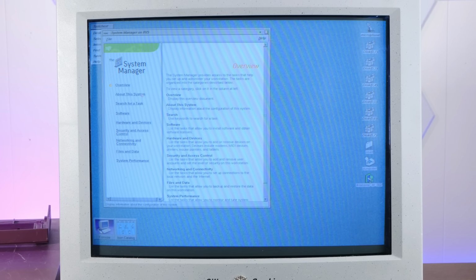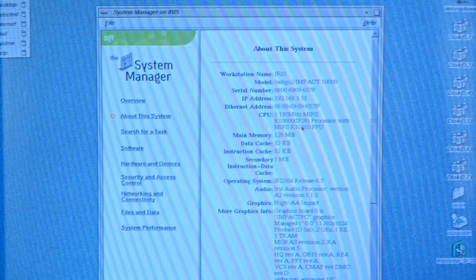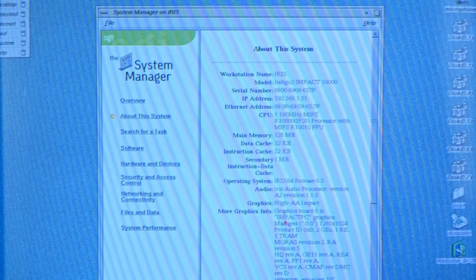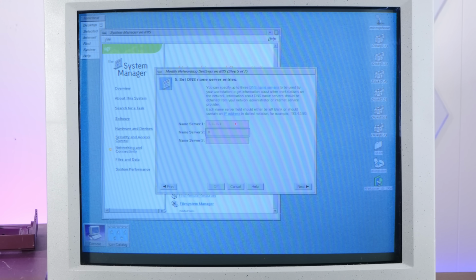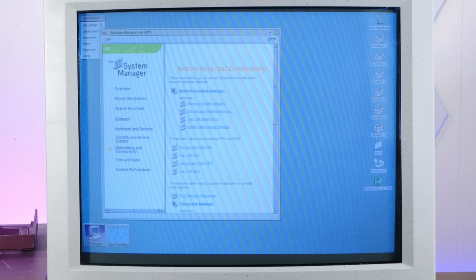Let's check out about this system. Our CPU is a 195 megahertz R10000 IP28 CPU. We've got 128 megs of RAM, which I think was stock, and believe it or not, this mid-90s machine can go up to 1 gigabyte of RAM. Graphics board 0 is Impact graphics. All right, I think we just need to set up a DNS entry here. And we'll give it all 1s and all 8s for Google and Cloudflare. Host resolution order, we'll do DNS first. And we'll do a quick restart.